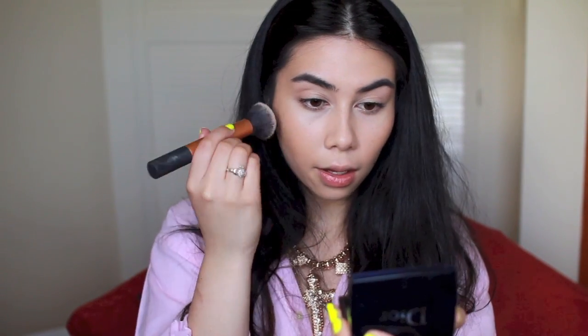But I don't think this would be a great contour. God loves a small forehead. Just kidding, I'm only messing. Yeah, across my nose as well, just to give an all over bronzed sort of look. Overall it gives a really, really nice, flawless, glowy bronzed skin look.